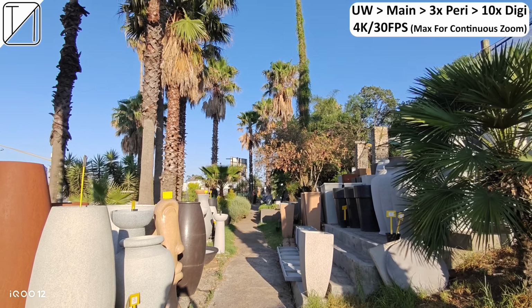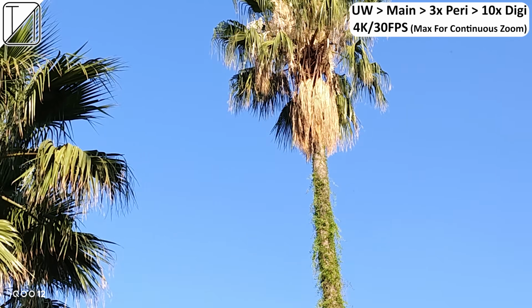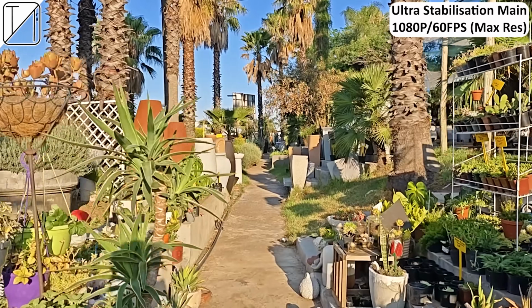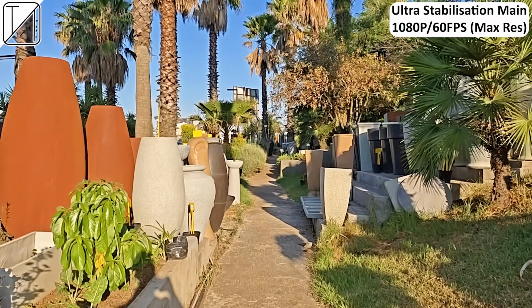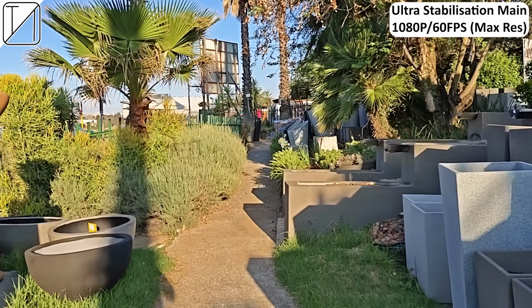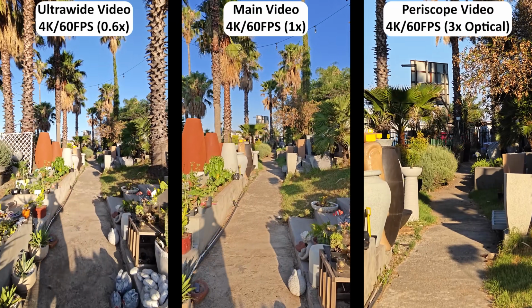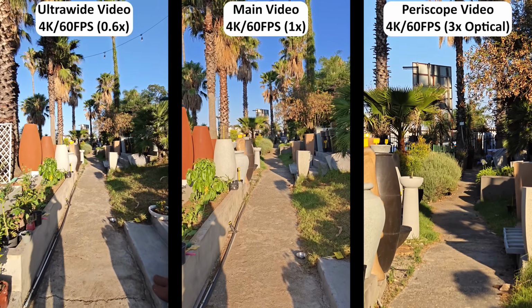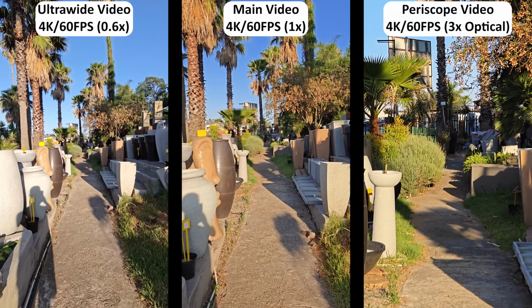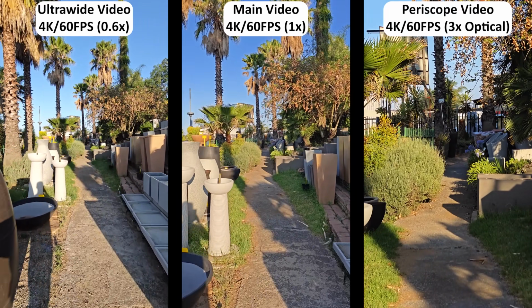The iQOO 12 can shoot continuous 4K video, which allows you to seamlessly switch between the ultra-wide to the main to the periscope, all the way up to 10x zoom in one single video, and there is an ultra stabilization video mode which keeps things very stable, even while running, but it's capped at 1080p and is limited to just the main camera. Though it's not really needed since standard stabilization still keeps things more than stable. You can shoot 4K 60 FPS video regardless of the sensor being used, and all of them come out insanely good. I actually can't believe how far iQOO have come in terms of video quality.